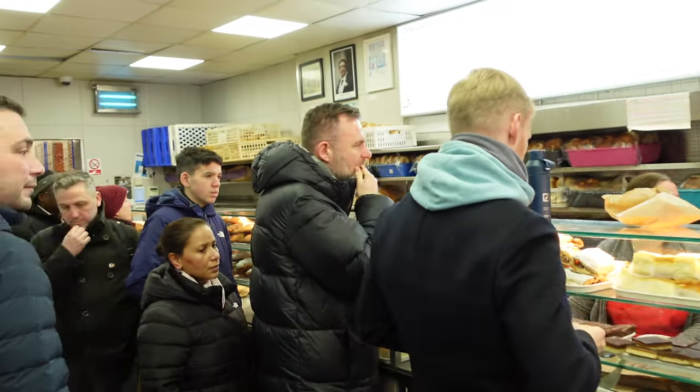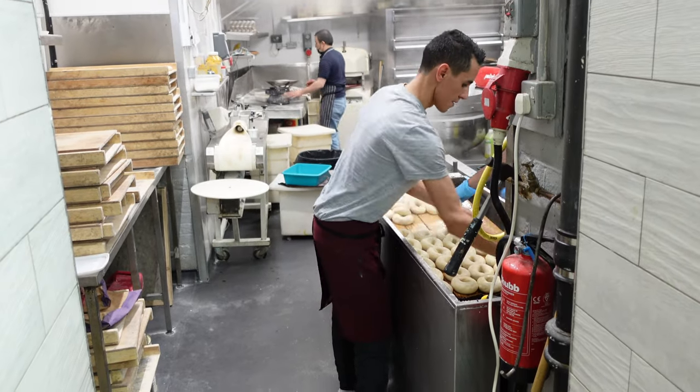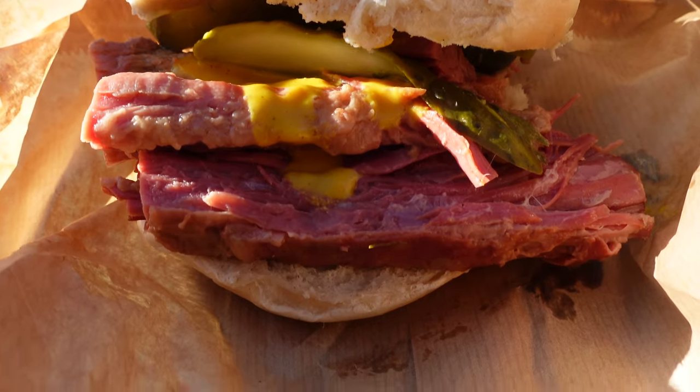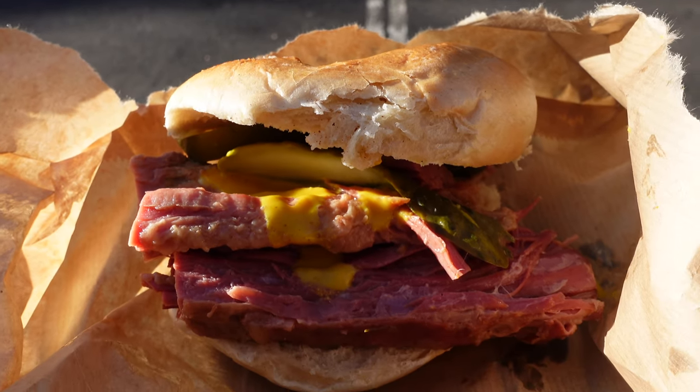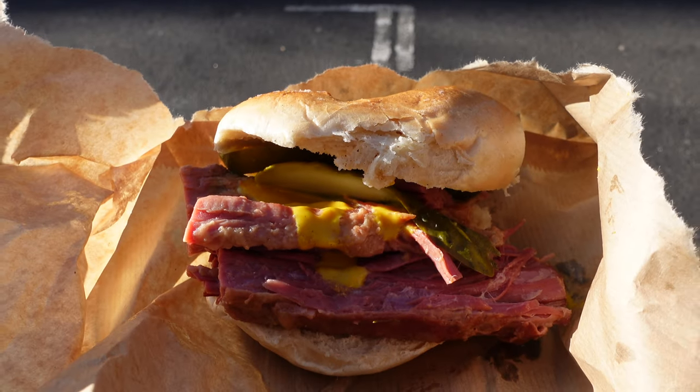Three mustard pickle, one of them with mayo, please. Thank you. Looking forward to this. Salt beef, pickle and mustard bagel. Open every single day of the year, apparently.